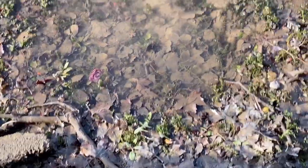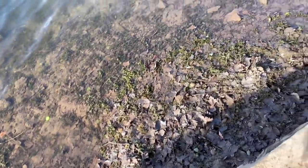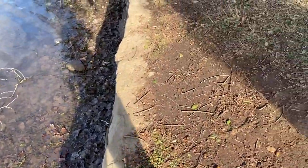Okay, I just found a golf ball while walking along the bank. It's fairly new. If you guys want me to do a treasure hunting video, or like finding some lures out here, or like a metal detecting video, let me know.